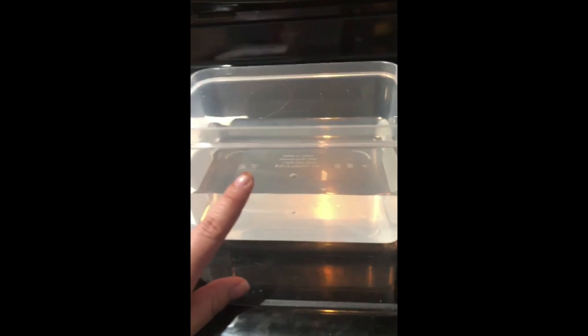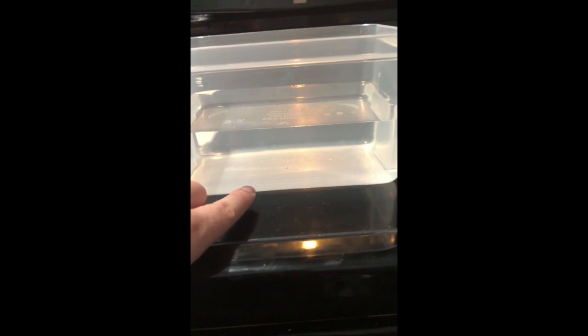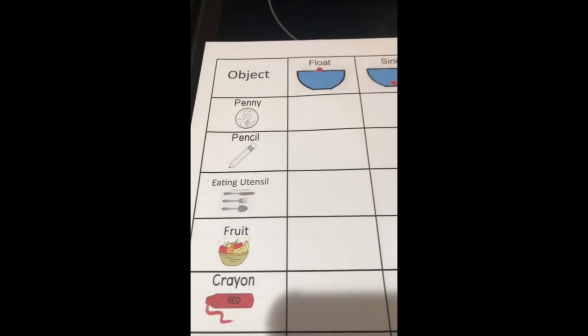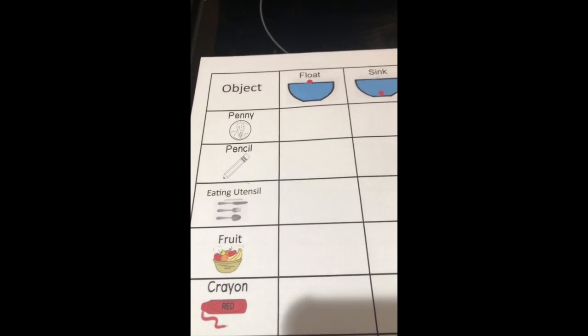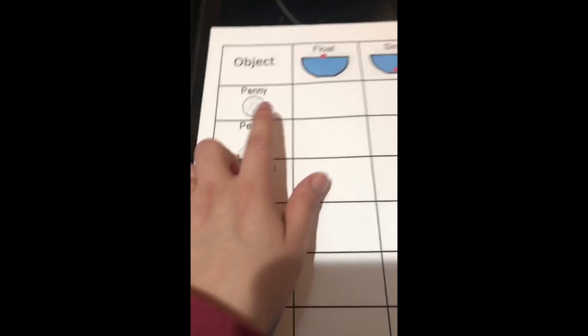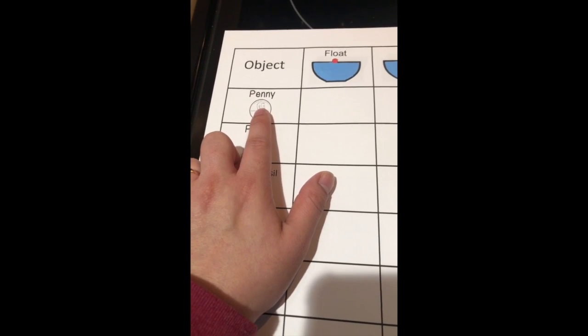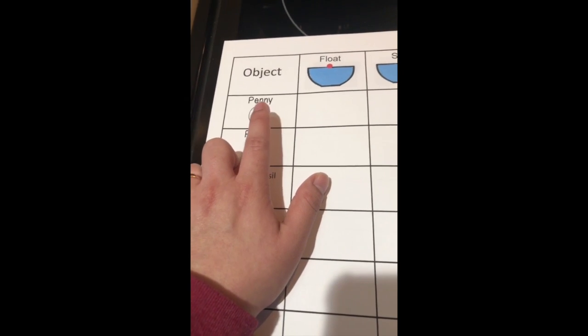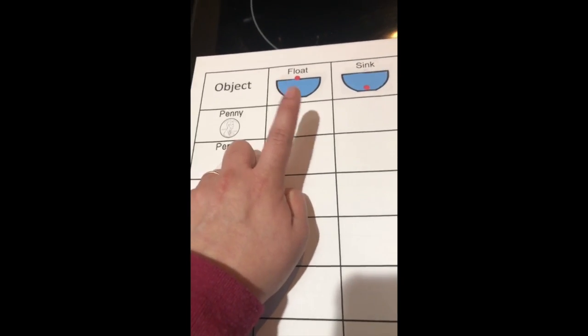So why do things sink? Right, maybe because of their weight, how much they weigh. If they're heavy, they'll go to the bottom, and if they're light, they'll stay at the top. So knowing that heavy things sink and light things float, let me take an educated guess. A coin or a penny. I think, well, a penny doesn't weigh too much, so I'm going to think it floats.